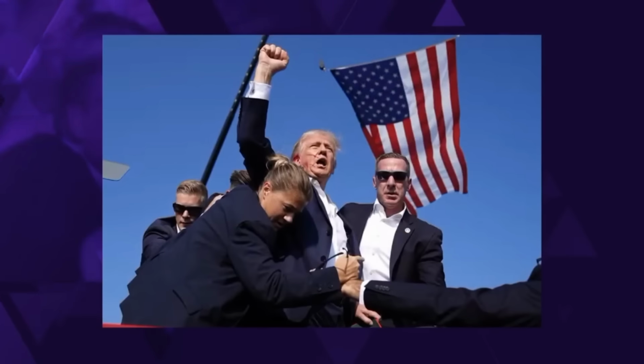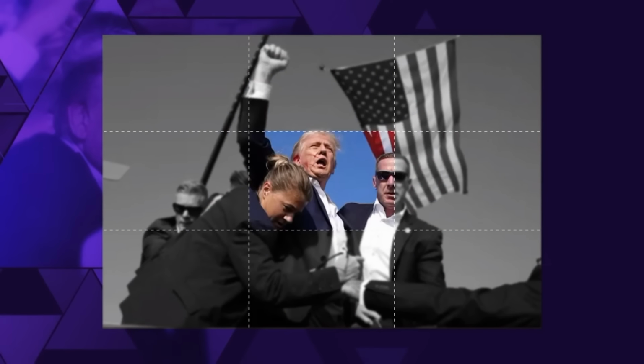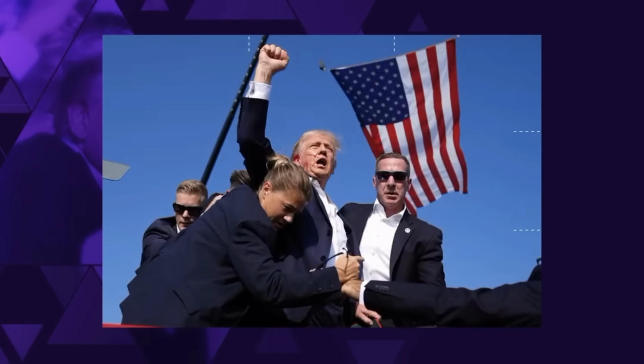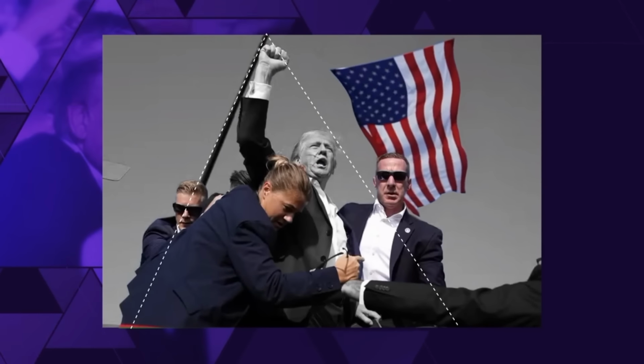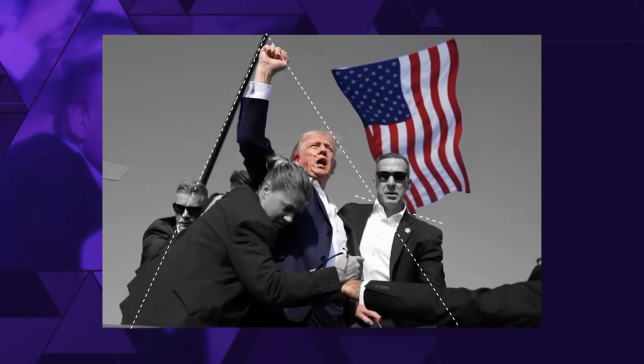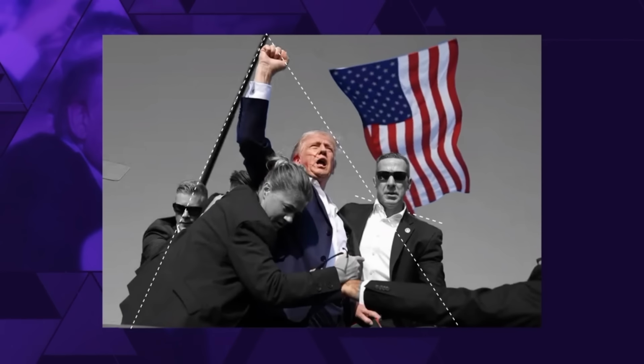It follows the rule of thirds that photographers use to compose a photograph. Donald Trump's face is right in the center, his raised hand and his escort forming a pyramid that reaches to the sky, with agents on either side and the large American flag fluttering, balancing the shoulder of the secret agent. An incredible photo that marks the history of the American people.